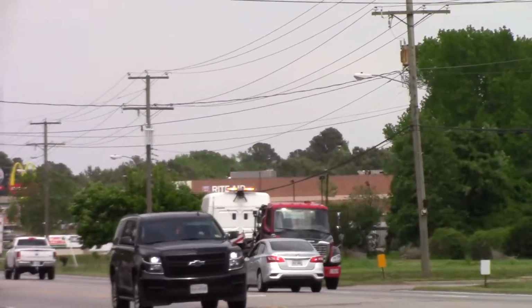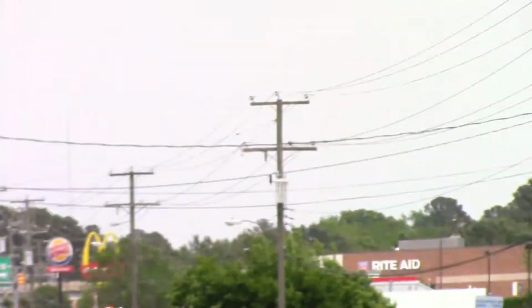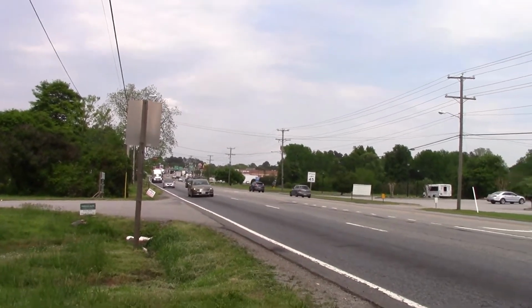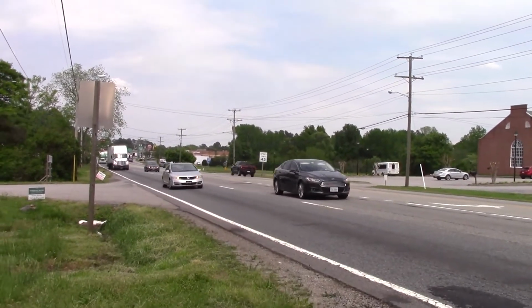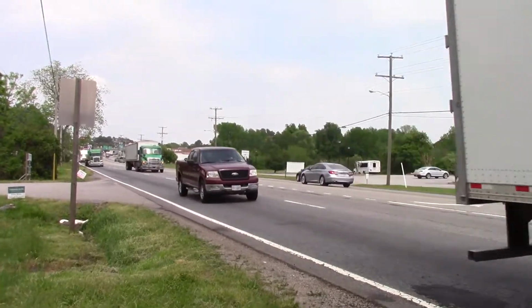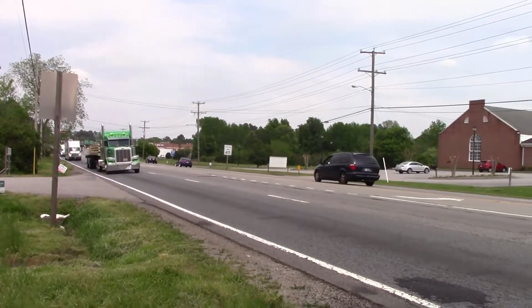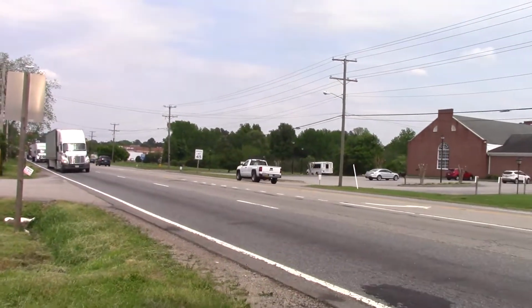Truck. Take a look at that, folks. Pretty cool. Oh, now we got like four, five, six trucks coming. Cascadia leads off. You see, we got a Peterbilt 379 or 389 back there. The Cascadia. Yeah. That's a Peterbilt. Two Cascadias.